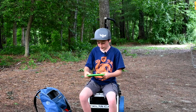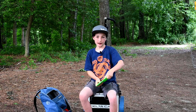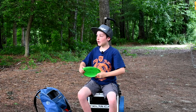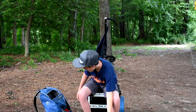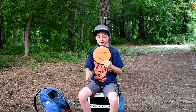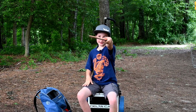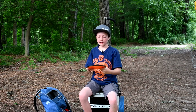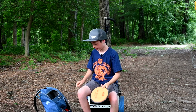And then I have my Stall, which I like to use for big hyzer shots to the green, and sometimes big flex forehands through tree tunnel gaps. Then I have my Eric King Signature Series Photon. I like this disc for max distance shots that require some overstability, and big forehand shots that I can get as much distance with my forehand as possible.